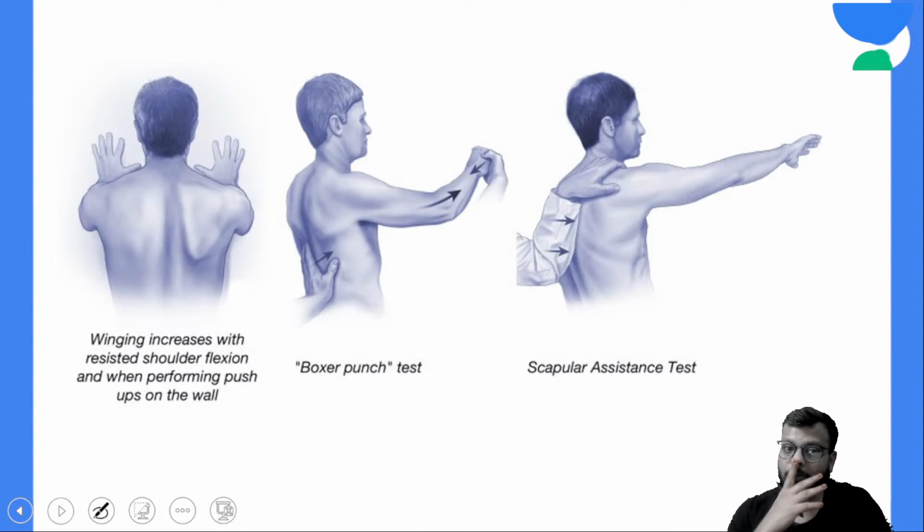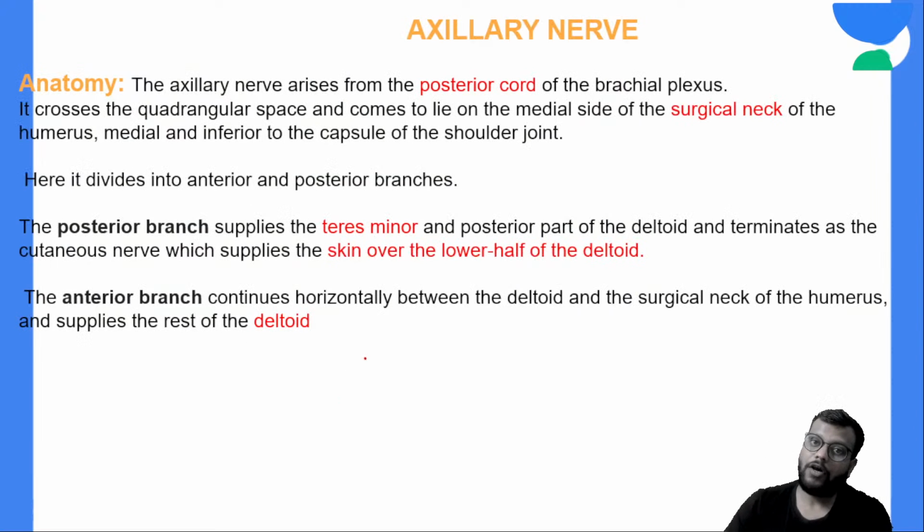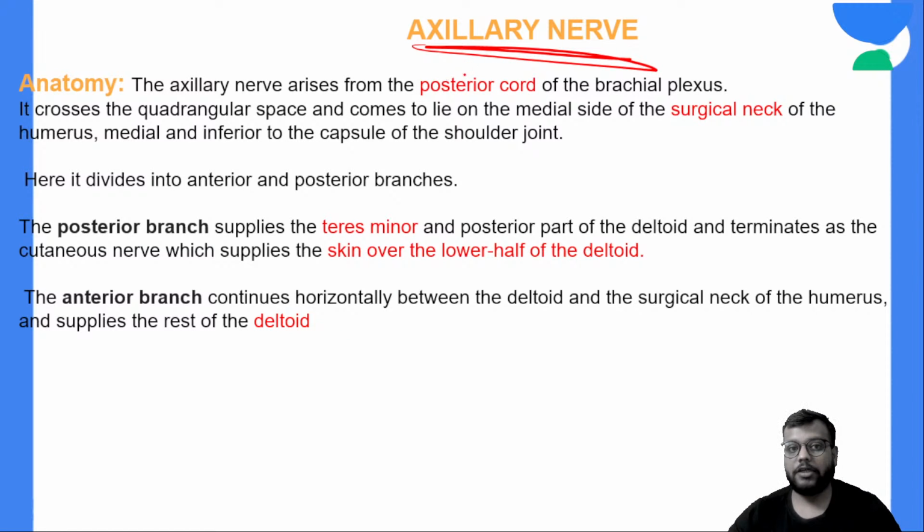The medial border of the scapula will become prominent. This is your winging of the scapula in case of long thoracic nerve palsy affecting the serratus anterior. Axillary nerve, again a branch of the posterior cord, supplies the deltoid muscle. It is around the surgical neck.